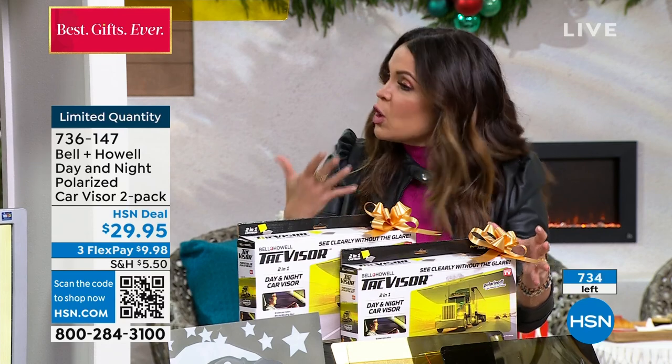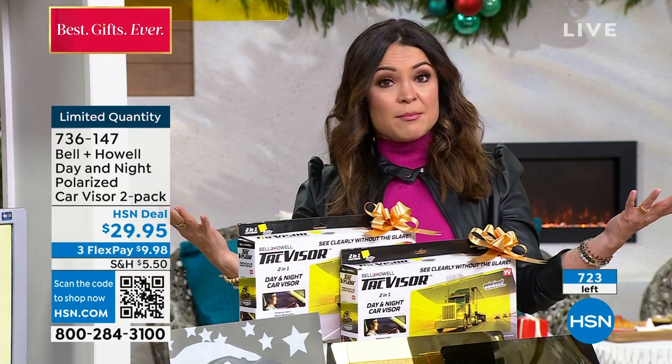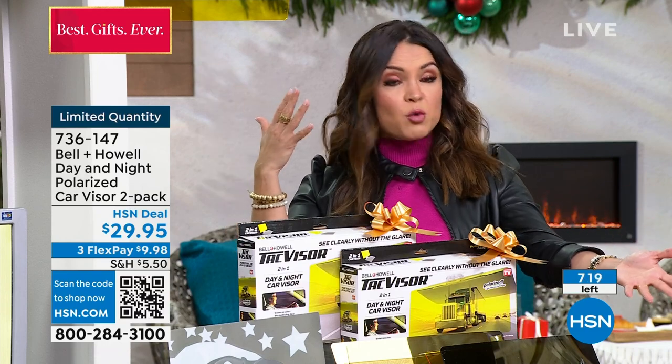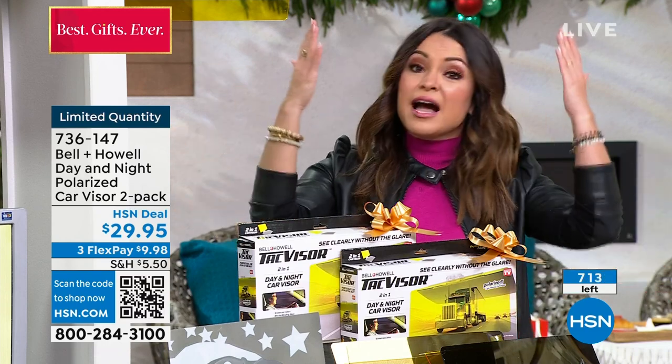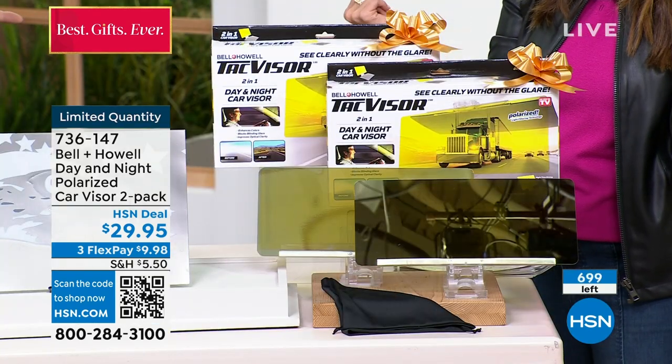My parents, they're having a harder time seeing at night when they're driving. If this can help cut out some glare and make the stop sign and the reflectors more visible and other cars more visible, I want this in their car, in their life. There's lots of people. And it's a great gift for folks like that.